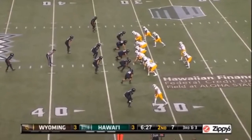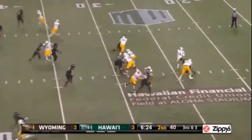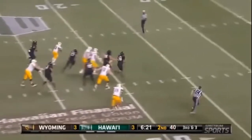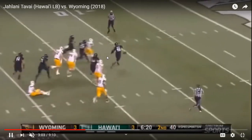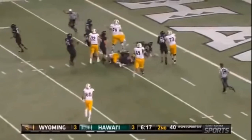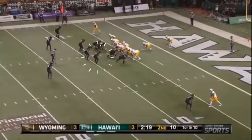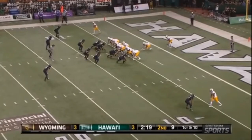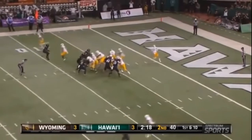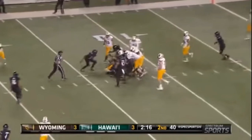Back to linebacker. And again, you see the motor here. Good ball recognition there as well. Recognize what was occurring on the play. At the linebacker. 4-3 look. Nice patience with the gap. Now should that make the tackle? Very nice.